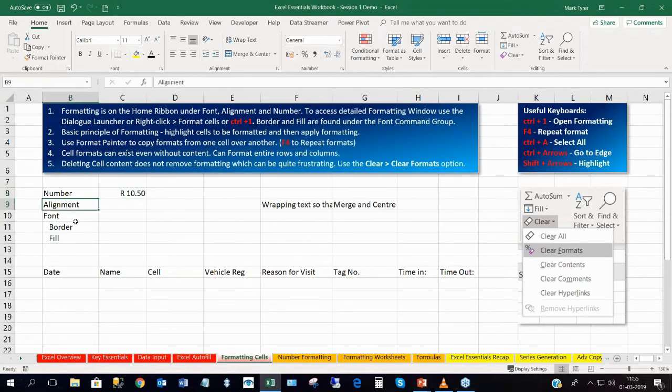Alignment, as the name suggests, will change the location of the content within a cell. And so my alignment collection of commands over here, if I wanted to put that into the center as opposed to left aligned, if I click on that, you can see now it moves into the center.